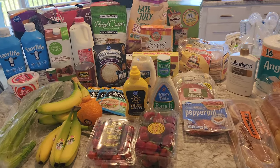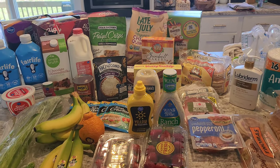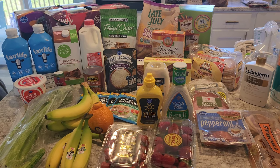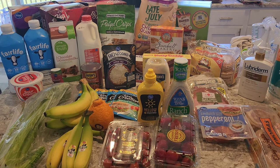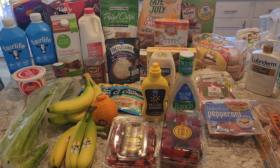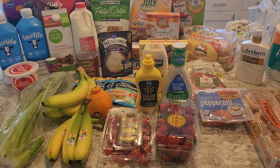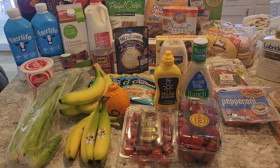My original total was $155. But after coupons and discounts, I spent $117. So I was happy with that. That included the delivery and everything. I'm going to go through this and then we'll talk about meal plan at the end.